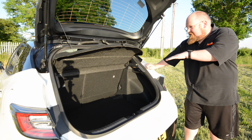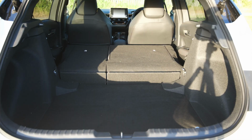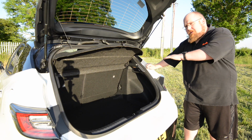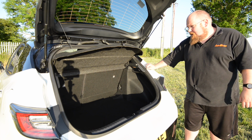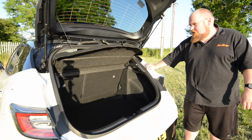But if you do put the seats down as well, you do find there is a bit of a step at the base of the seats. So again, if you are loading any large heavy items, just be aware of that when putting them in. But all in all, I'm just a little bit disappointed with the boot space of the Corolla, but the Sports Touring has got a much more competitive load area.